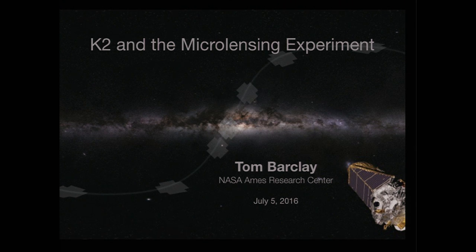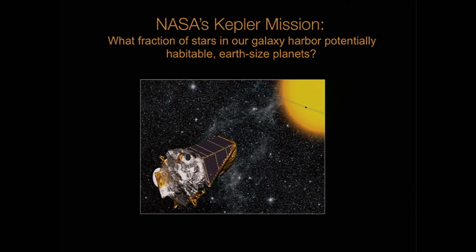It's telling us about ourselves, and I think that's really wonderful and fantastic and changes our paradigm. So the Kepler mission's goal was to determine the fraction of habitable zone planets that are Earth-sized in our galaxy. And I think the mission has really done this, and it's told us that there are planets everywhere, and that once again, we learn that we're not especially unique or special out there, at least in terms of where we live.